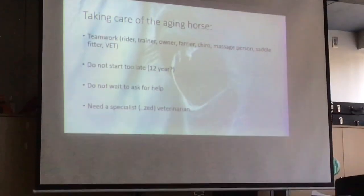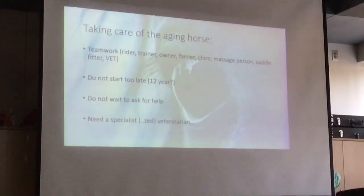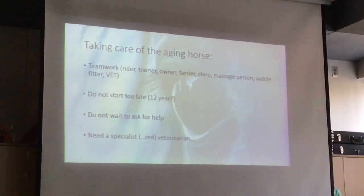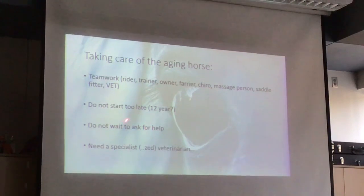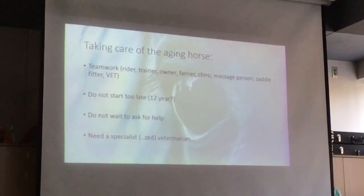And when I talk about 12, that's maybe even late. Doing those exercises, the stretchy things, the nice building of muscles, the earlier the better. And 6, 7 is a perfect age to start doing lateral work and things like that, no problem. Don't wait to ask for help. Ask for help from your vet, your trainer, or a specialist if you have a problem.